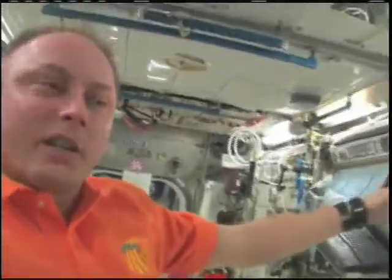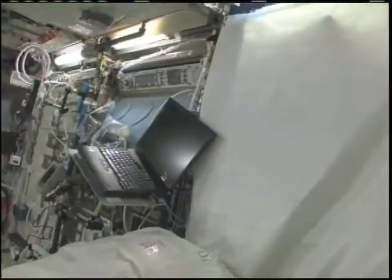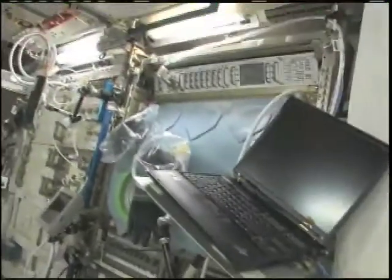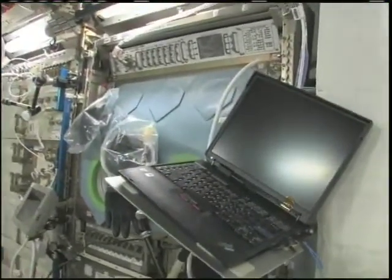Here we are in the Columbus module. You can see it's also spacious. It's also cluttered because it's a great place to store things or temporarily stow them. It's not going to be this way forever. We're going to have it nice and clean pretty soon.